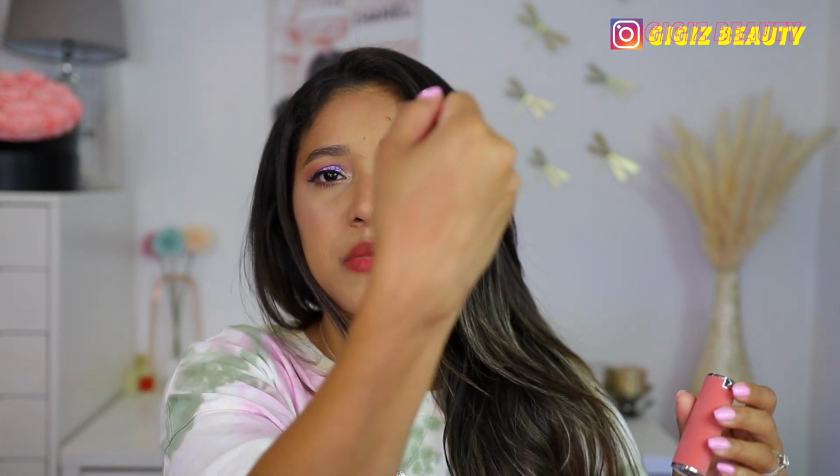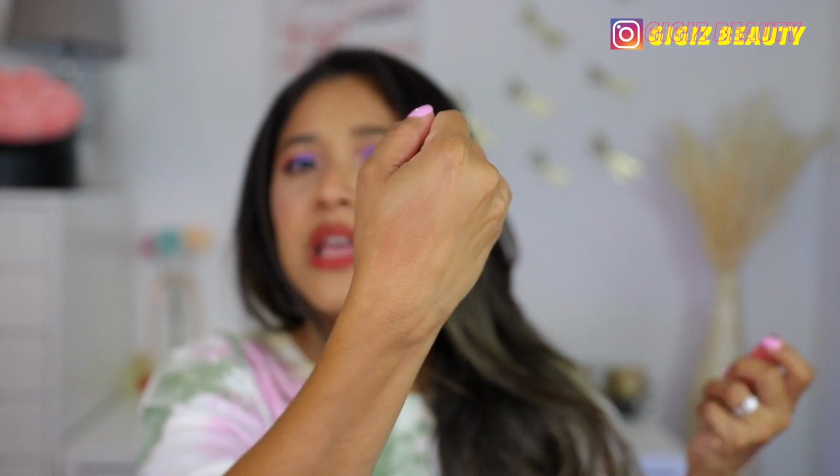I actually wore it yesterday. I went to the mall. I had my mask on for maybe five-ish hours. I wore the nude shade, so I actually wore 16, and it was really nice. When I took off my mask, I still had lipstick on. I didn't have much transfer. They're not claiming to be transfer proof, so you can see some, but not a ton of transfer. A lot of it just stayed on my lips. I feel like this is a beautiful formulation of lipstick.